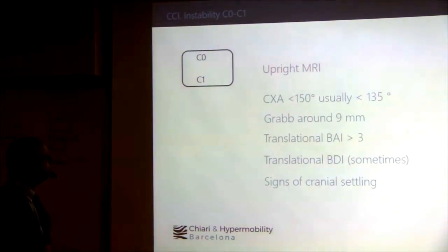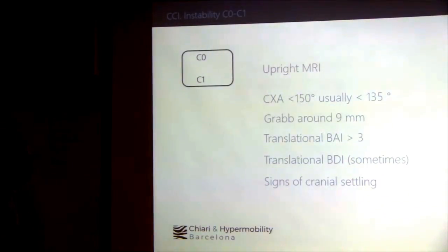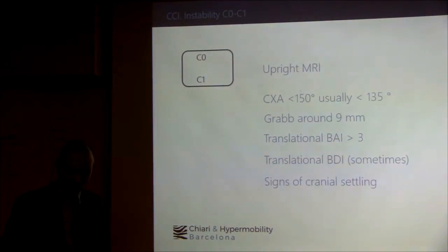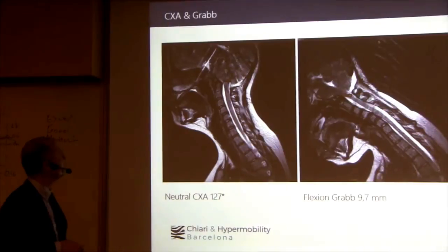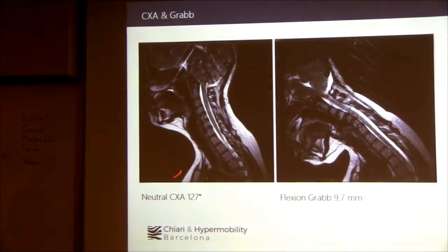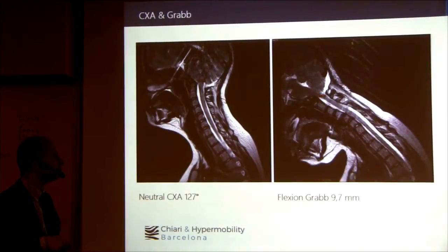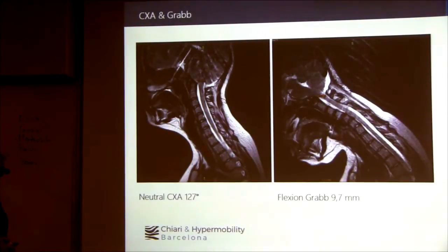And sometimes we have to take a look at the cranial settling, because sometimes there are not standard cases. I will show you some pictures, it will be easier. So here, for instance, we have a picture of a young girl, 18 years old, with a CXA of 127, and with a flexion grab of almost 10 millimeters, which is absolutely pathological.